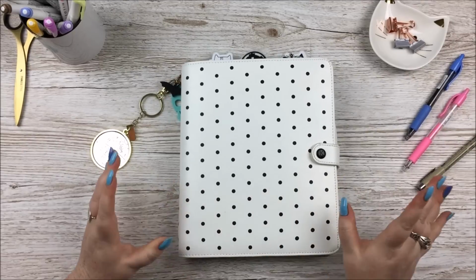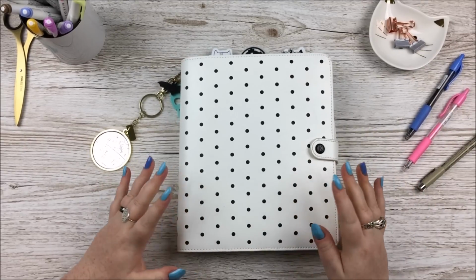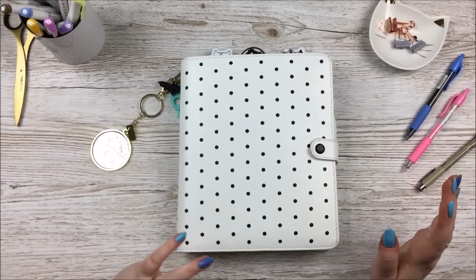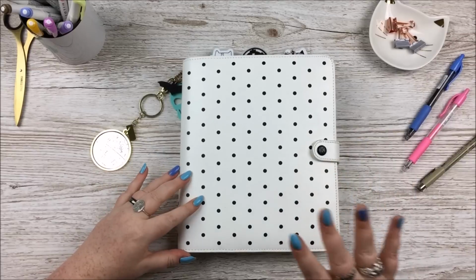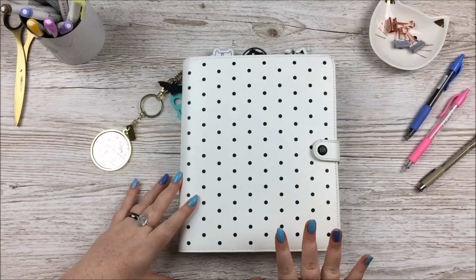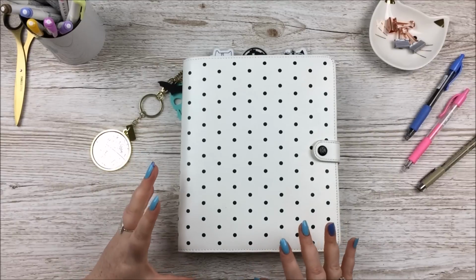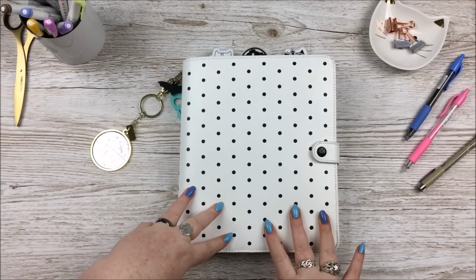So this planner is what I call my Ms. Paper Lover planner, and this is where I keep track of YouTube things, blog things, Instagram things, and all my design team things. This is a large kikki.K Pause planner, also known as an A5 size by the rest of the planner world. And yes, this is absolutely no longer available from kikki.K and hasn't been for some time. If you like the look of it, then I would suggest checking out eBay or planner groups on Facebook and things like that, because they do pop up occasionally, but they're no longer available from kikki.K directly.